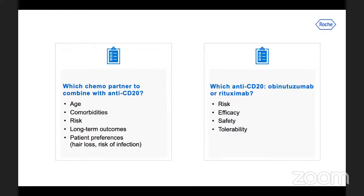There is another aspect with bendamustine, the higher rates of second malignancies. Have you seen any cases with the usage of bendamustine? The other advantage of the BR regimen is that we are now seeing some patients who have crossed 10 years from their therapy. So the question of operational cure in these patients has now come up. There are patients who are doing really well.